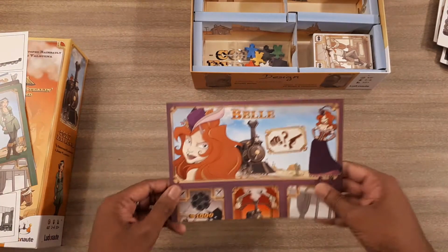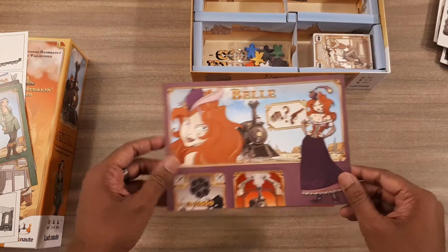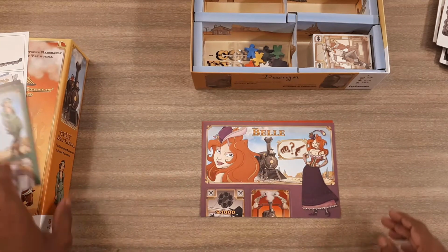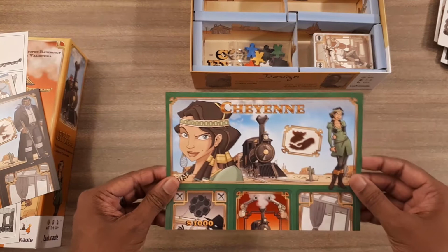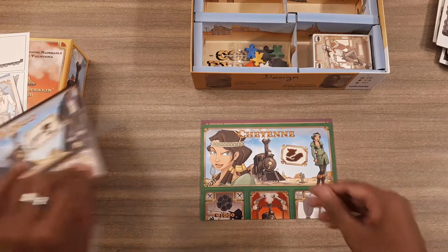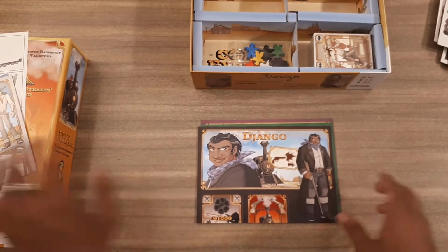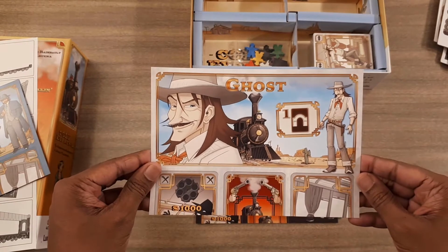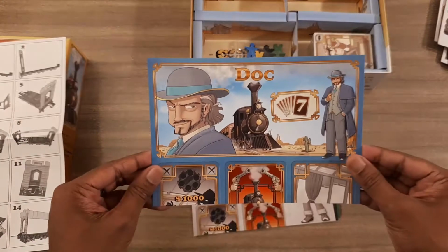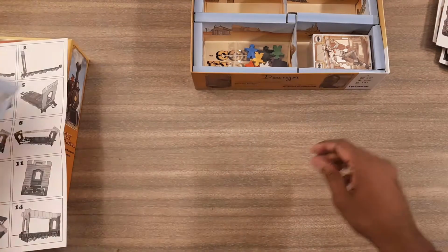So you have Tuco, you have Belle. And these icons would mean something if you have read the rules. I have not read the rules yet, so it's just a reminder. Some icons to remind you how they play. Cheyenne is, I suppose, how you pronounce that. Cheyenne, maybe. And then you have Django. Cool. And then you have Ghost. And you have Doc. Okay, so those are the characters.